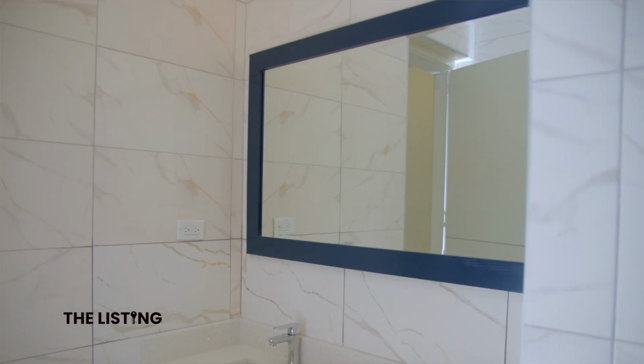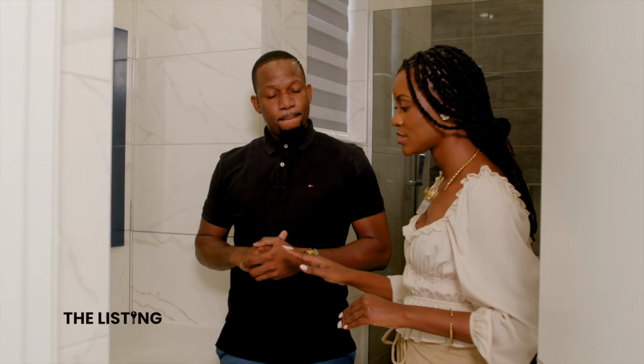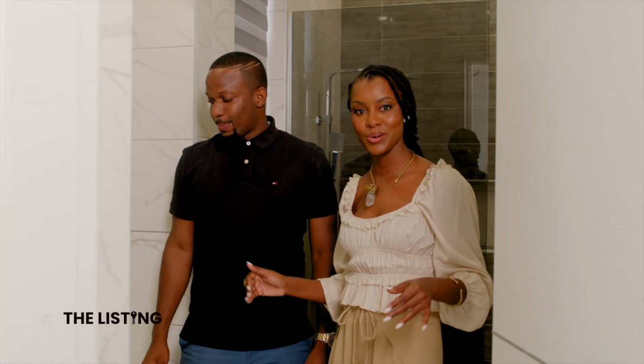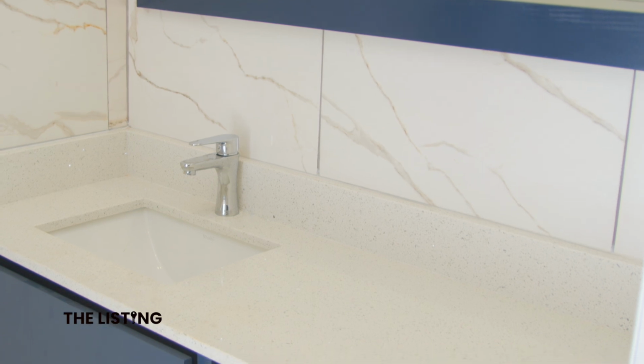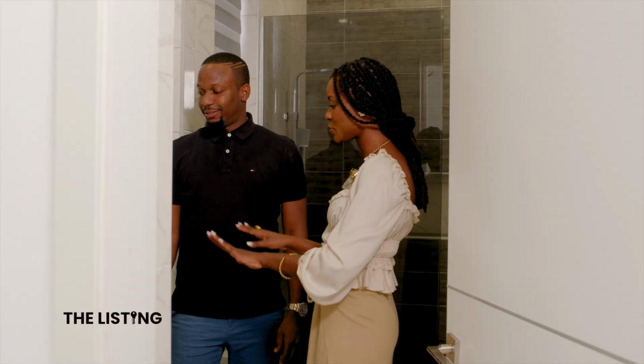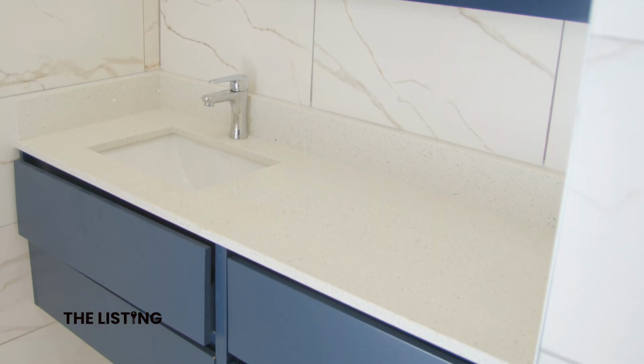I also like the fact that we have counter space along with your sink. So for girlies like me who want to do your makeup and you want to have everything out and still have a nice finished look, I think this is perfect. Or for your perfume collection.